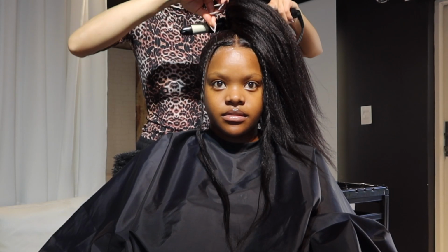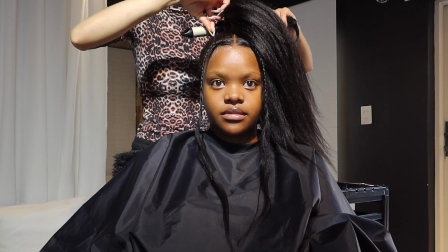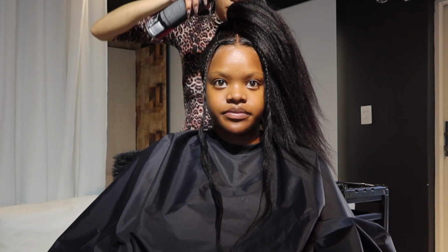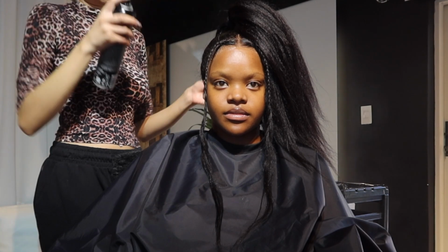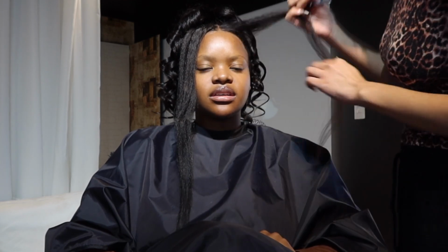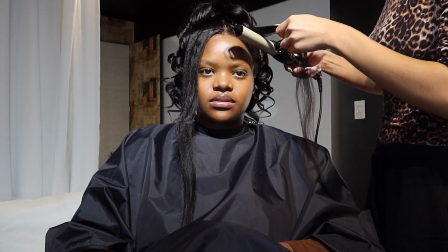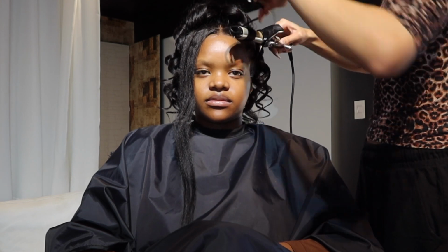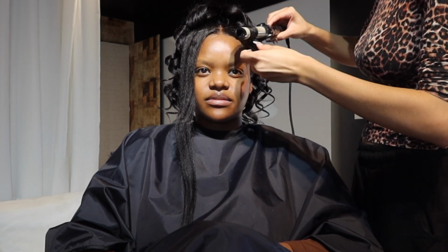So yeah, now that the ponytail is nice and secure, we're going in and curling the hair. And like I said, I'm going to tell you guys how I experienced the wig throughout the weekend. I kept this hair in from Thursday all the way till Sunday. And in this clip, she's basically just curling the front pieces and making sure to cut it according to my specifications. But I did not experience any shedding. I kept the ponytail in for one day, and then the rest of the weekend, the hair was down. And I did not experience any shedding.